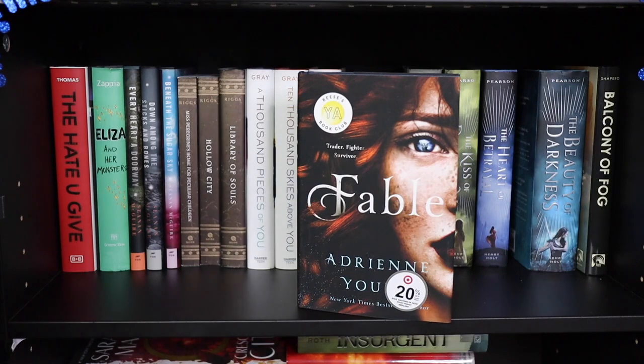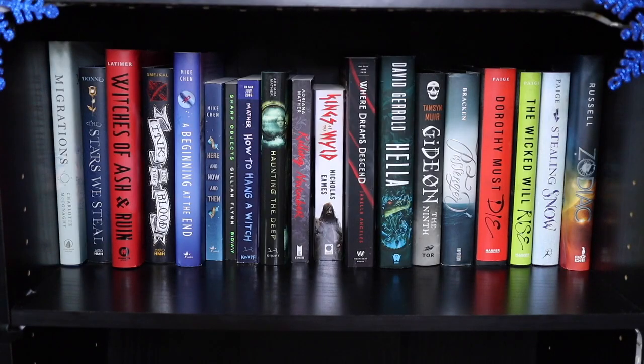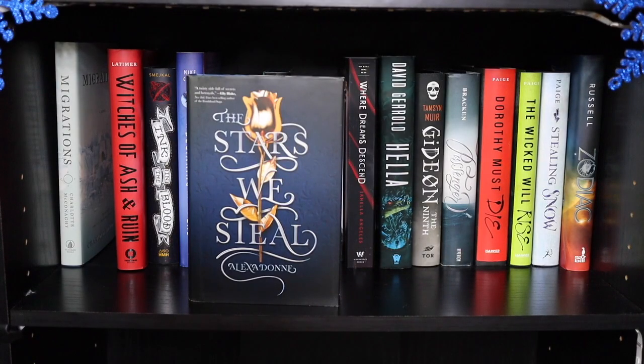Fable by Adrienne Young. Balcony of Fog by Rich Shapiro. We're getting down to the end, you guys. These are in absolutely no order. This is honestly one of the most chaotic shelves that I have. Migrations by Charlotte McConaghy. The Stars We Steal by Alexa Donne.